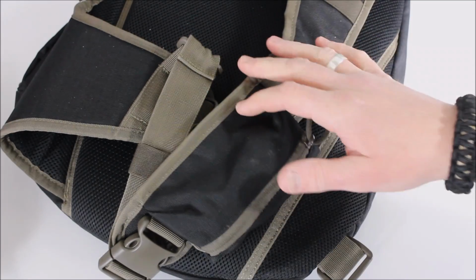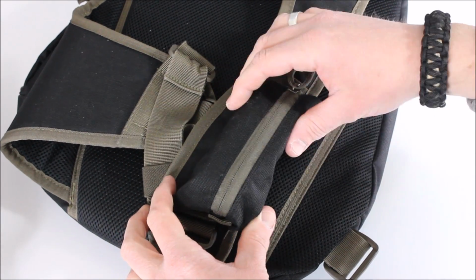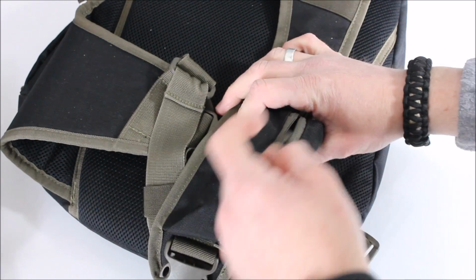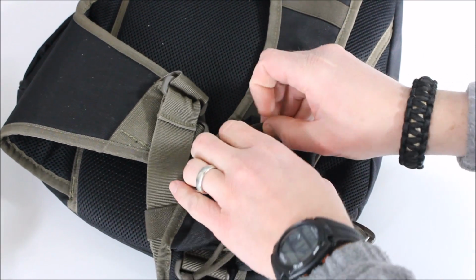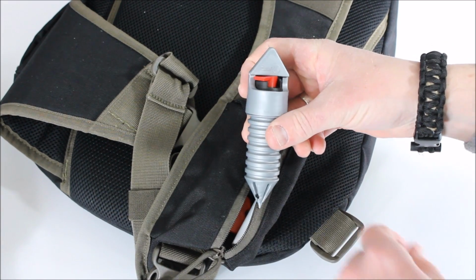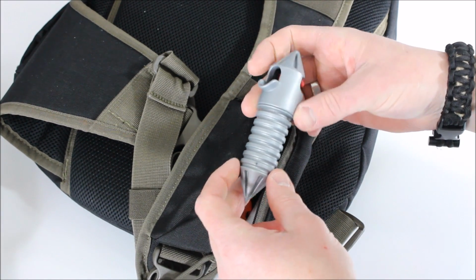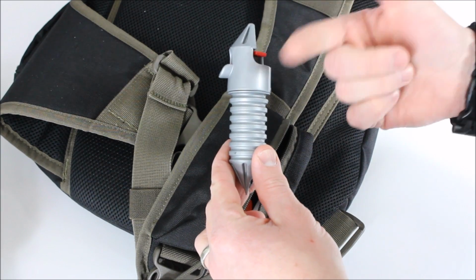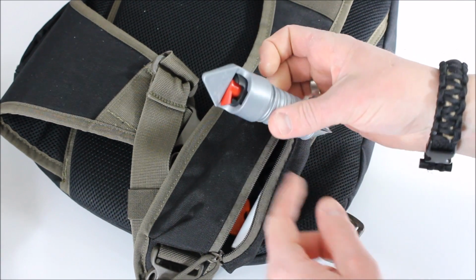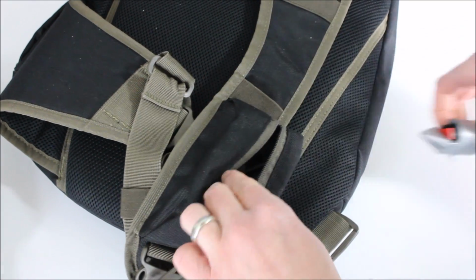Now over on the front, on the actual sling, there's this little section. Most people would call this a phone pocket, you know, throw your cell phone in there. What I do is I keep in here a couple basic things. First is some mace. So this is one of the Fury mace holders or pepper spray holders. It's got a less than lethal end, it's got a more pointed end, and then flip that to the side, and now you have your pepper spray.